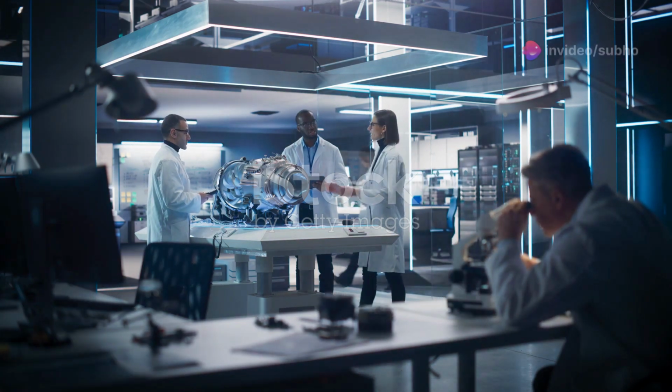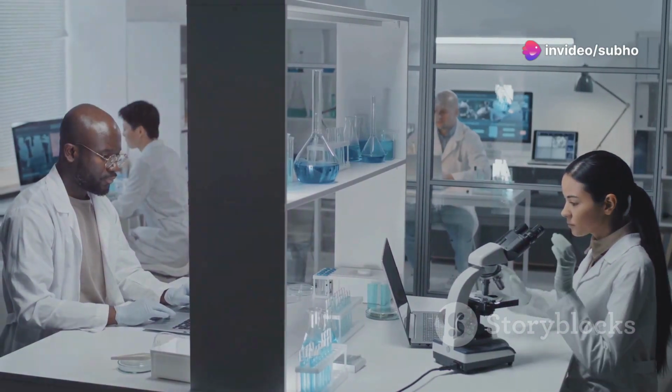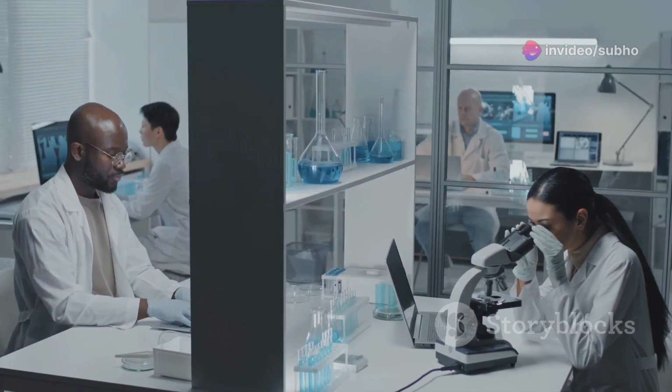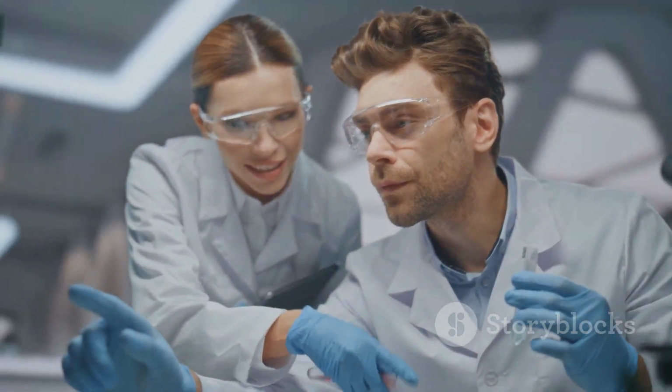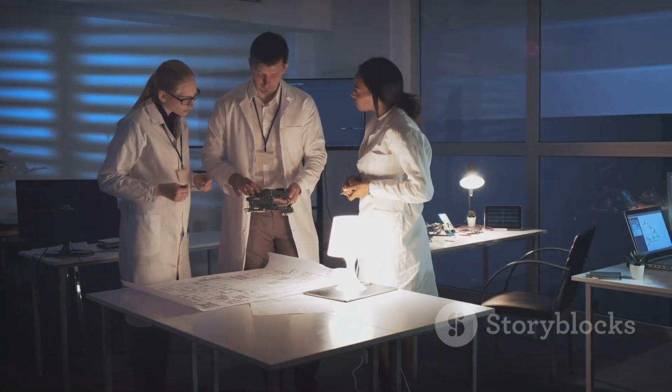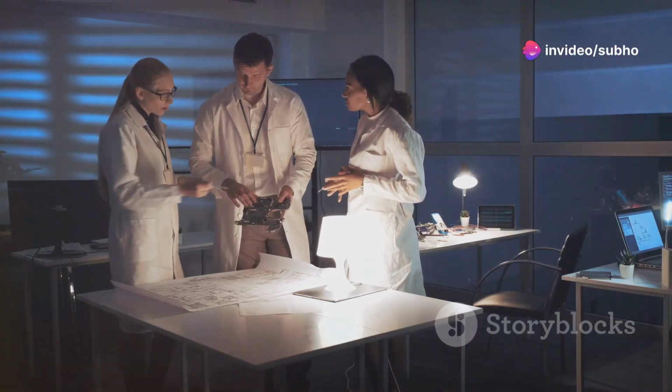Section 6. A bright future, the expanding horizons of Maldi-Tof MS. As we've seen, Maldi-Tof MS is a powerful and versatile technology with a wide range of applications. But the story doesn't end there. Scientists are constantly finding new and innovative ways to utilize this technology, pushing the boundaries of what's possible.